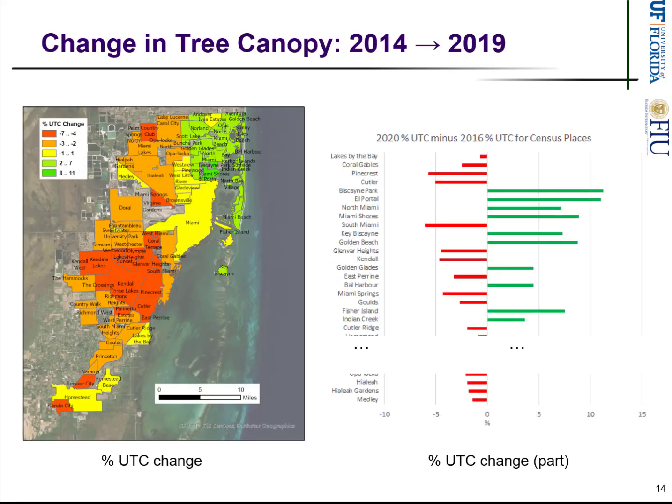The map shows the tree gain or loss for the 79 census places. We see that relative tree gain takes place mostly in the northeast portion of the urban area, including the beach areas.